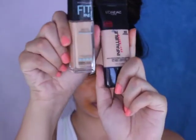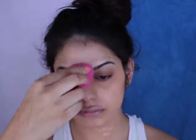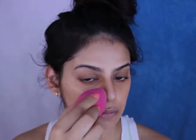For foundation, I'm using two foundations, the L'Oreal Infallible foundation mixed with Maybelline Fit Me foundation for some extra dew on my face. I rub it on the back of my hand like that, and I start dotting that on my face with my fingers, and I will make sure that the color corrector does not show through my foundation because you don't want to look weird. I take a damp beauty sponge and I start blending it all over my face, making sure that everything is nicely blended out and everything is just fine.